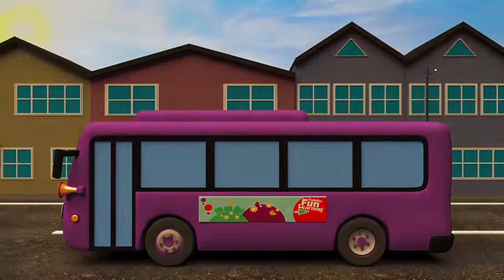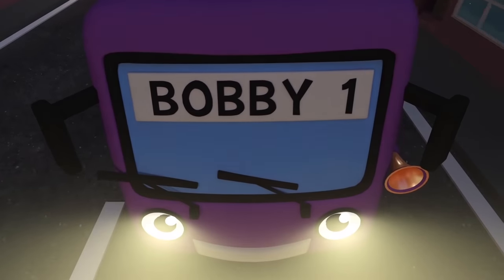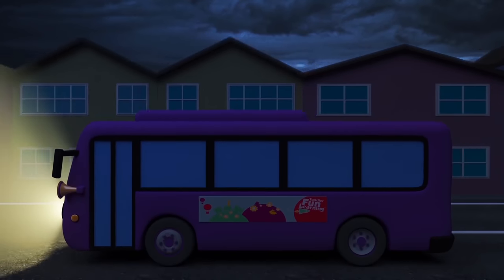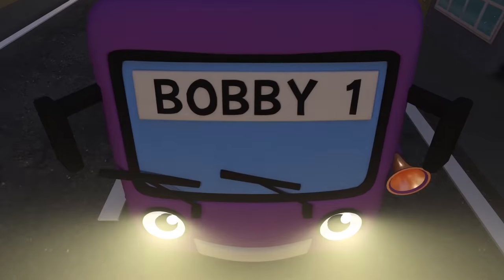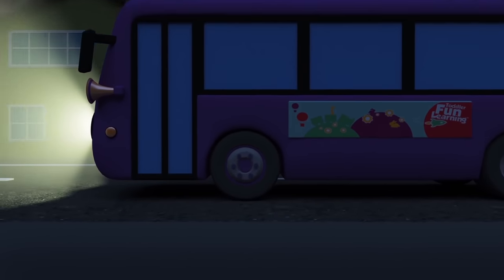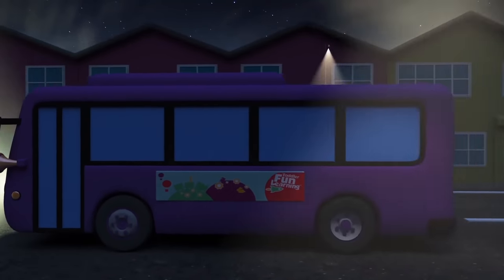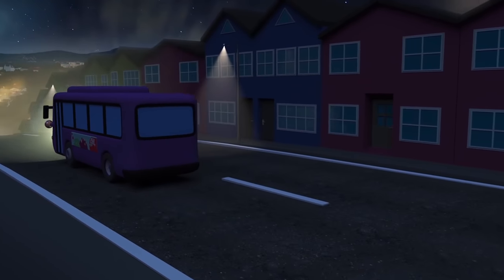The lights on the bus, they light the way, light the way. The lights on the bus, they light the way, all day long. One more time. The wheels on the bus go round and round, round and round. The wheels on the bus go round and round, all day long. Well done, Bobby.